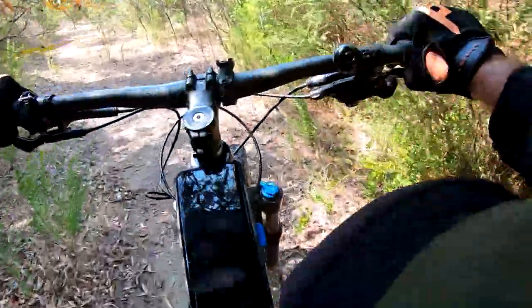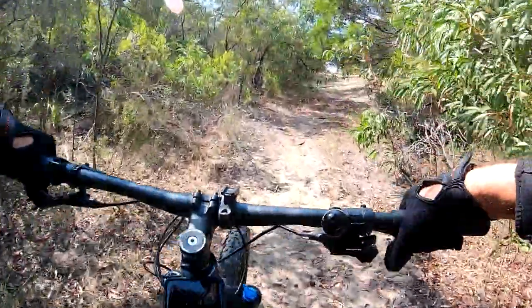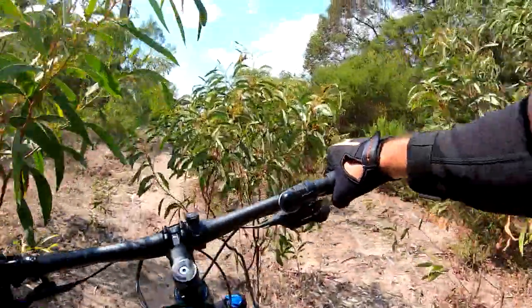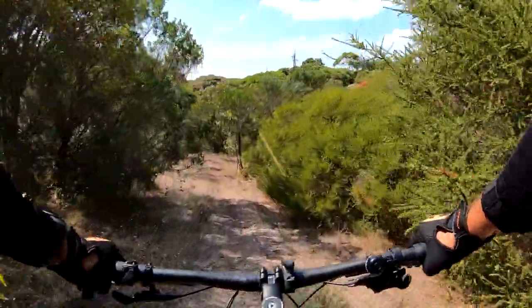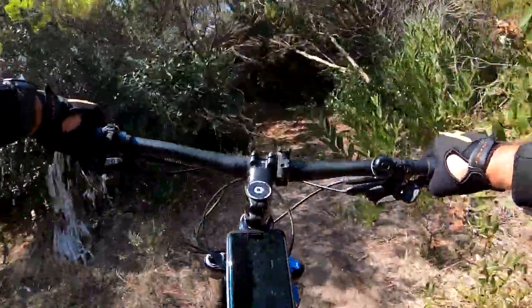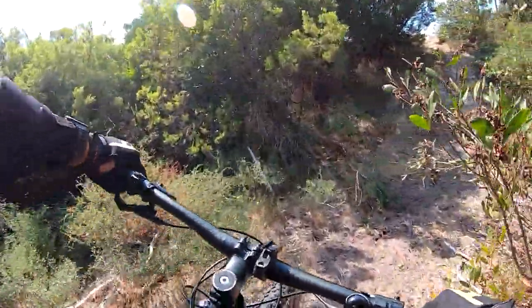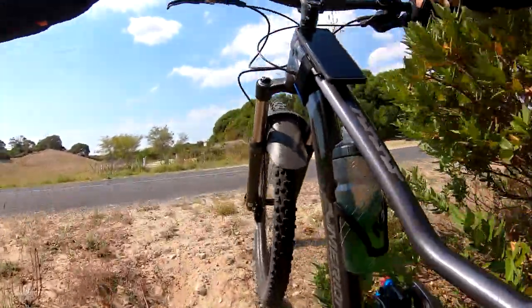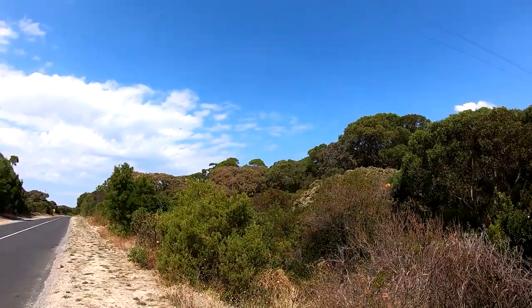Oh, those little bushes, man. Spiky as shit. Oh. Man, there's a road. Do a little bush bashing. Oh. Not quite. Oh. Bush basher.